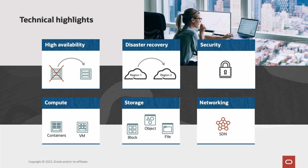Let's dive deeper. I'll go over some of the key areas that our customers always ask us about. Like, what is the high availability plan that you have? What about disaster recovery? What is the security posture that dedicated region has? Compute, storage, networks. We'll dive into some of the technical aspects of each of these areas.